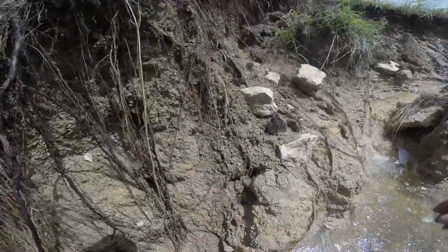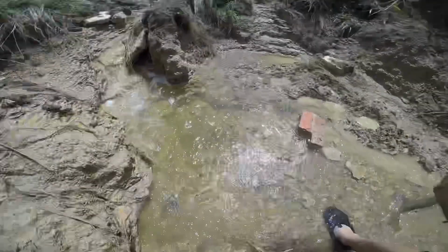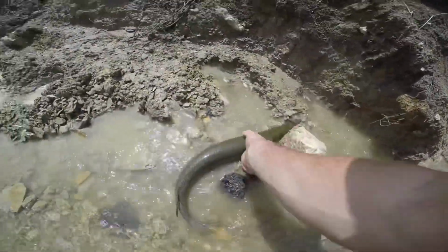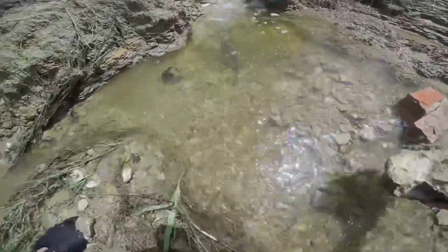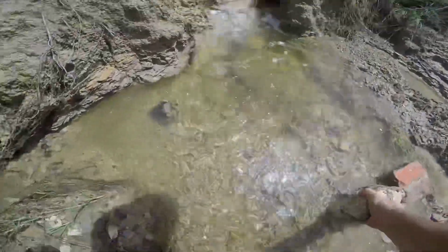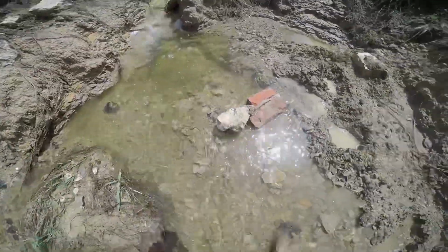I'm building a little barrier. We gotta watch out, there are usually snakes here. Oh, look at them, see? What did I tell you? Get back over there. They're able to walk and travel in the shallows until they get to where they need to go.